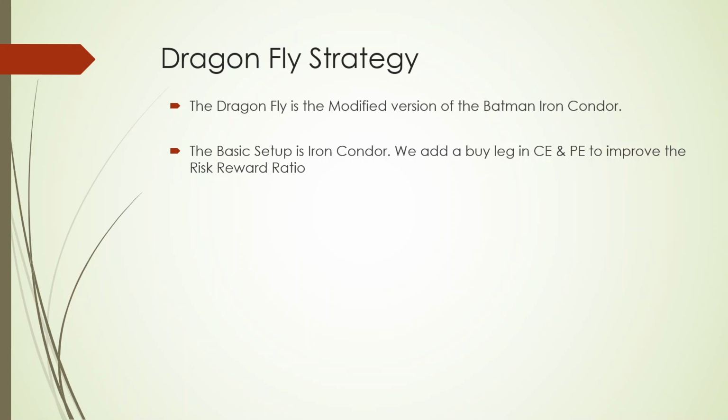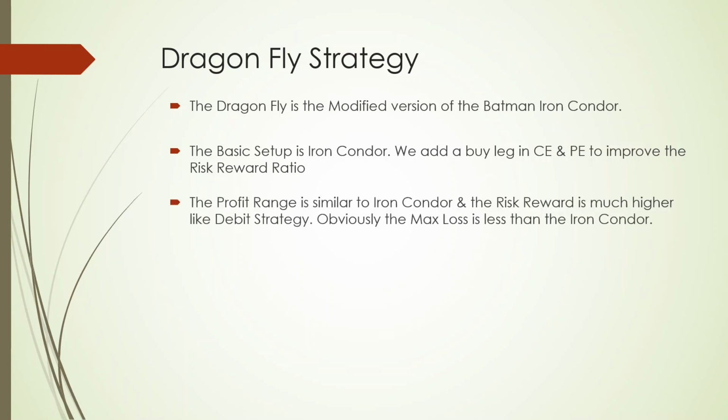So how different is the Dragonfly from the Batman? The difference lies in the number of lots taken. The profit range for the Dragonfly is similar to that of an Iron Condor as well as the Batman, but the risk reward ratio is much higher. The risk reward ratio of the Dragonfly is similar to a debit strategy we discussed earlier, like a call condor, but it is much better than that. Obviously the max loss will be much lesser than what we face in the Iron Condor.